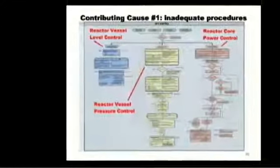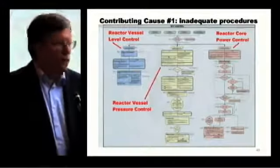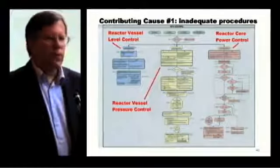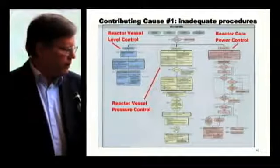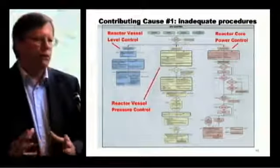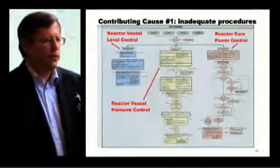The contributing causes: that was the primary cause, loss of power. The contributing cause was inadequate procedures. While I worked for the NRC, I taught emergency procedures to NRC inspectors. These are some of the charts we used to train them. These are identical to the ones used by the operators at Pilgrim, Vermont Yankee, and boiling water reactors in the United States. They provide a lot of information on how to deal with power control, water level inside the reactor vessel, and pressure inside the reactor vessel for all kinds of various scenarios.